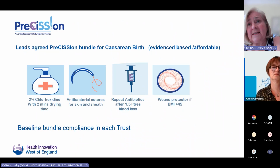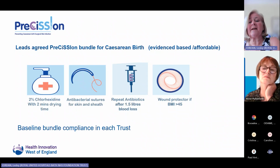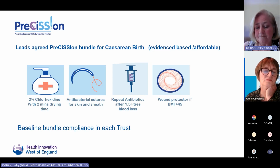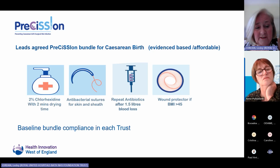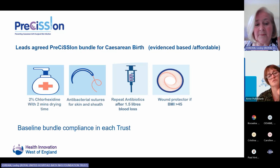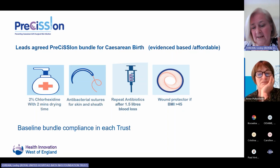And the reason for this in caesarean birth was because it will provide a more even distribution of pressure rather than retractors on the skin to have access to deliver the baby, and thereby causing less trauma to the tissues. So each trust also then collected baseline measures with each of these bundle elements before implementing them.